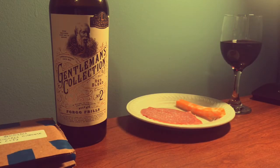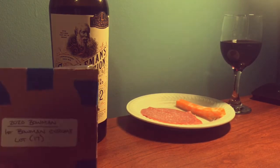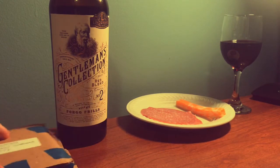Wine, cheese, baseball cards? Why not? Let's do this.